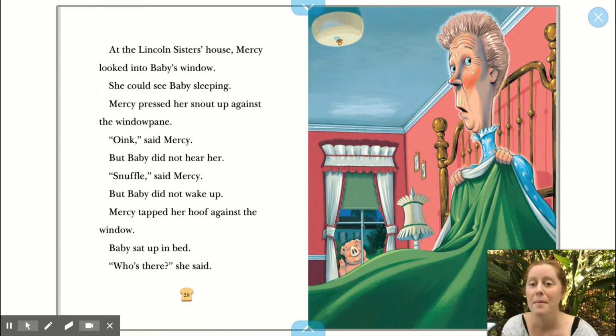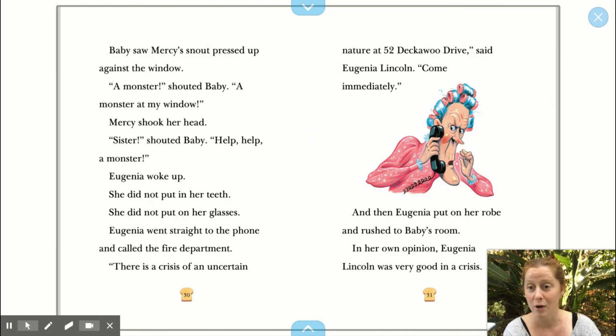At the Lincoln sisters' house, Mercy looked into Baby's window. She could see Baby sleeping. Mercy pressed her snout up against the window pane. Oink, said Mercy, but Baby did not hear her. Snuffle, said Mercy, but Baby did not wake up. Mercy tapped her hoof against the window. Baby sat up in bed. Who's there? She said. Baby saw Mercy's snout pressed up against the window. A monster! Shouted Baby. A monster at my window! Mercy shook her head. Sister! Shouted Baby. Help! Help! A monster! Eugenia woke up.